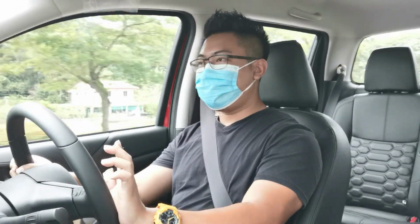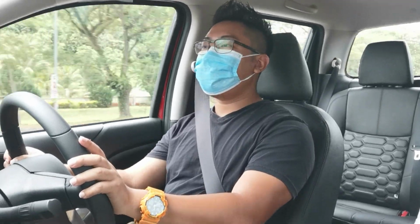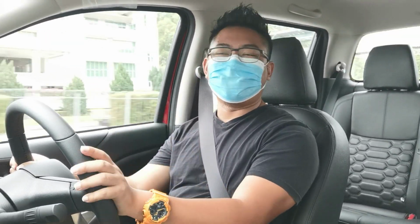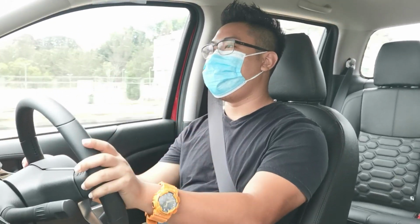I think because of this 18-inch rim, it's a bit bumpy. It's a bit jittery, I can feel it. But it helps at higher speed. It makes the car stable at higher speed. Normal, a stiff spring makes it stable. If you have a softer spring, then it will be more floaty.